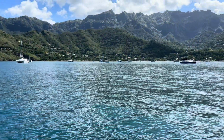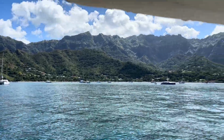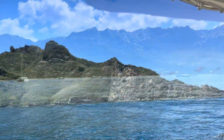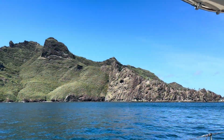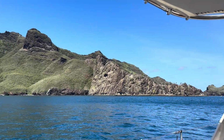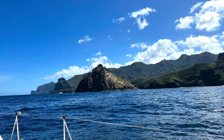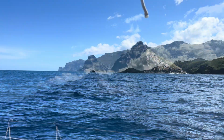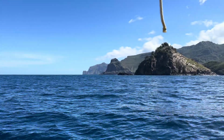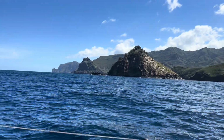Well, we're finally underway out of Taiohae Bay. Just 5 knots of wind ahead, so I'm not sure we're going to get any sailing. So there's the viewpoint up there that I hiked up to. That was a good hike and gave a really lovely view over the entrance here. Looking down the coast as we come out of the entrance to Taiohae Bay. As always, here in the Marquesas, a very dramatic view.